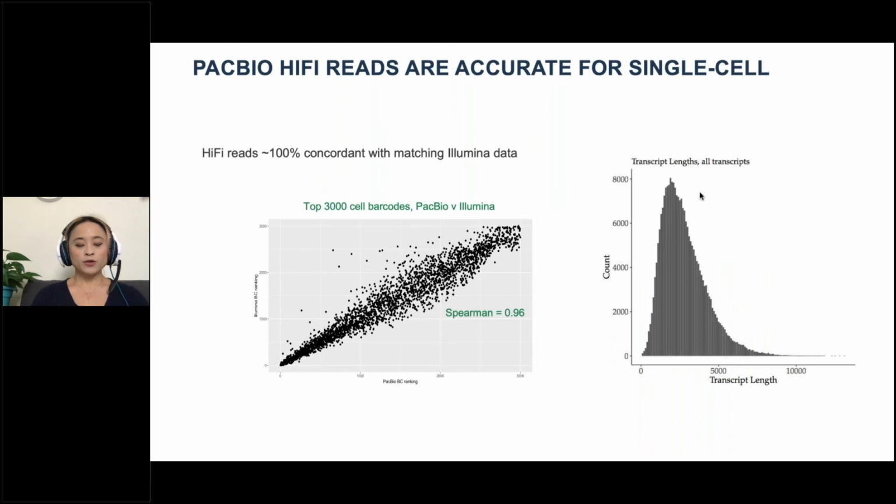HiFi reads are accurate enough to call both UMIs and single-cell barcodes with no error correction. In this pilot study, matching long and short read single-cell barcodes are concordant in their ranked abundances. Further, the sequenced transcripts are full length, ranging from 100 bases to up to 10 kilobases long.